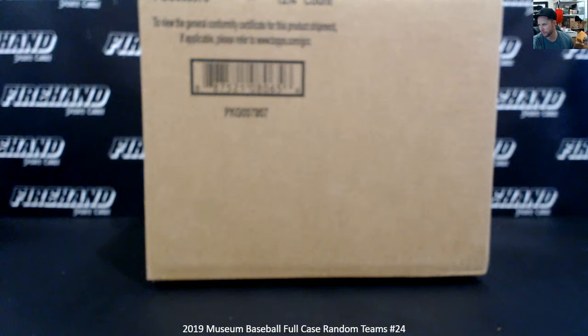Of course, haven't done a Bat Barrel Bounty break since the last museum, I believe. We haven't run any Tier 1 or NT in the meantime. So let's update that. The Bat Barrel Bounty is now up to $900. Going into this break, somebody hits a bat barrel, you also walk away with $900 in store credit.